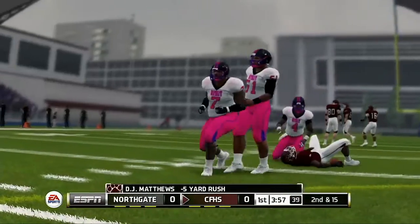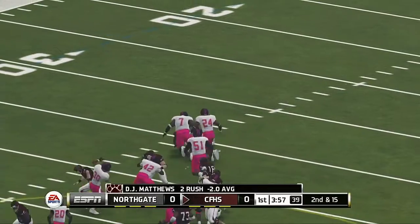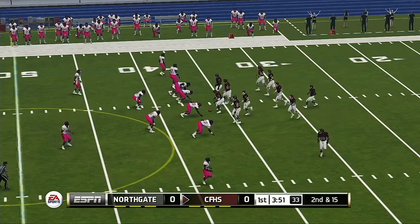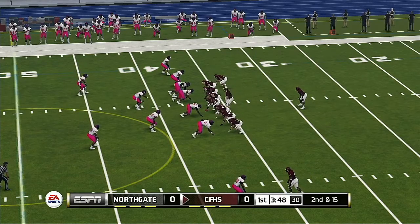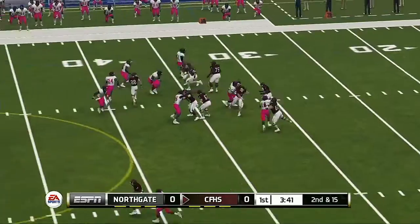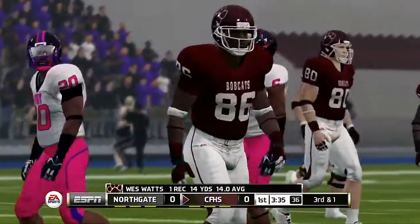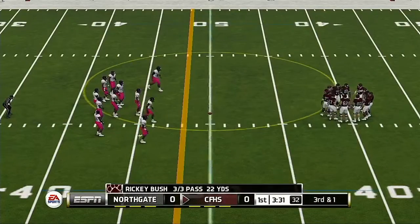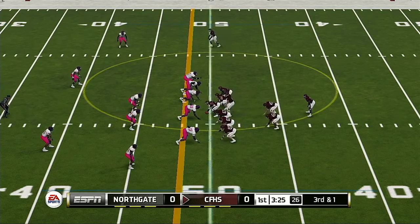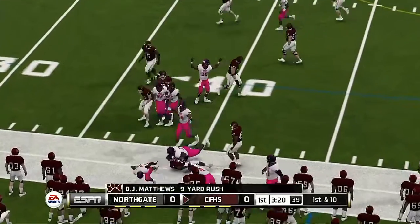Hand off, and he's met immediately. You're not going to see this very often from this running back. He just got gobbled up pretty deep in the backfield. Second down, and they've got 15 for the first down. Ball on the 36. Fires quickly, and he's got his man. And he's hit before he can go anywhere. Knocked out of bounds at the 41.